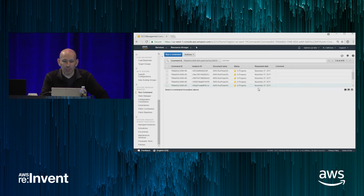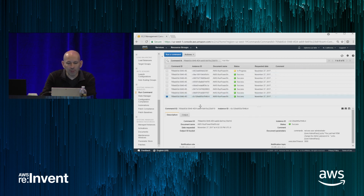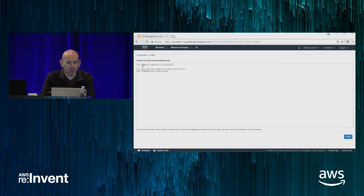Yep, it is running on a bunch of machines. It succeeded on 2 already. The others are in progress. If I hit refresh, there we go. 1's still in progress. The rest are done. One of them is slow. But let's take a look at the output. So if I view the output, it says the command completed successfully.